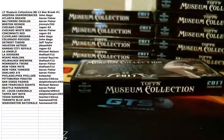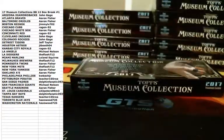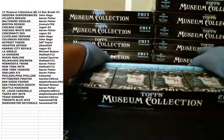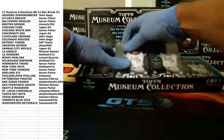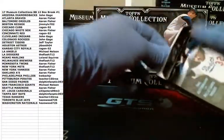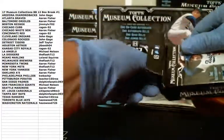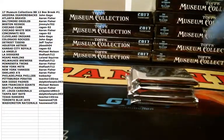Box number 3. That's some nice patches in here.